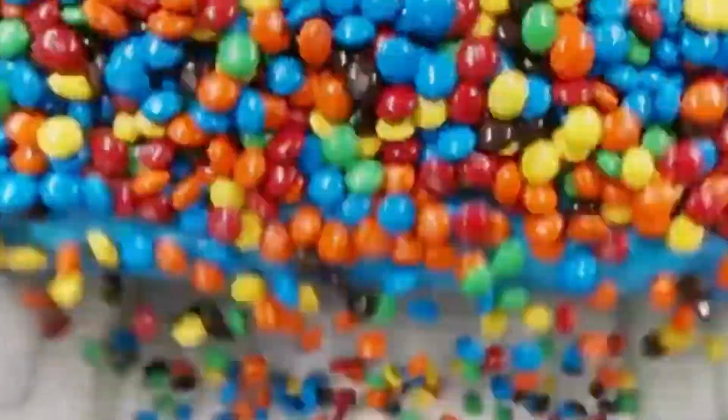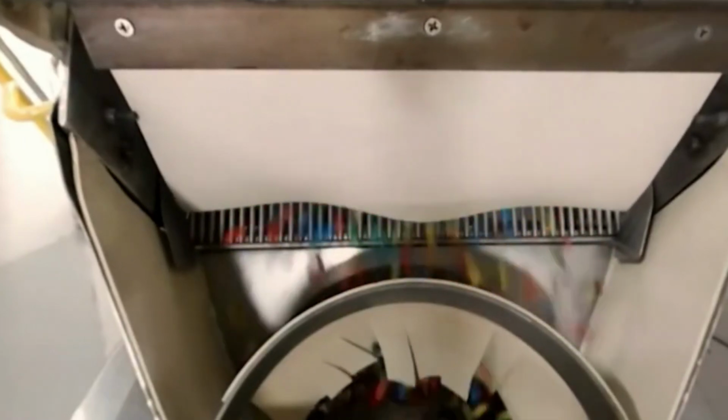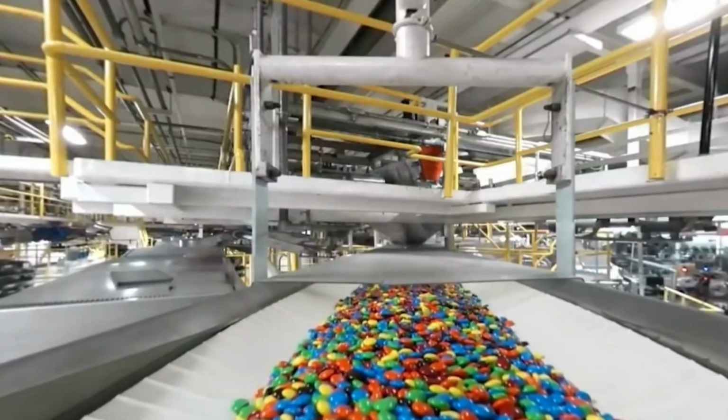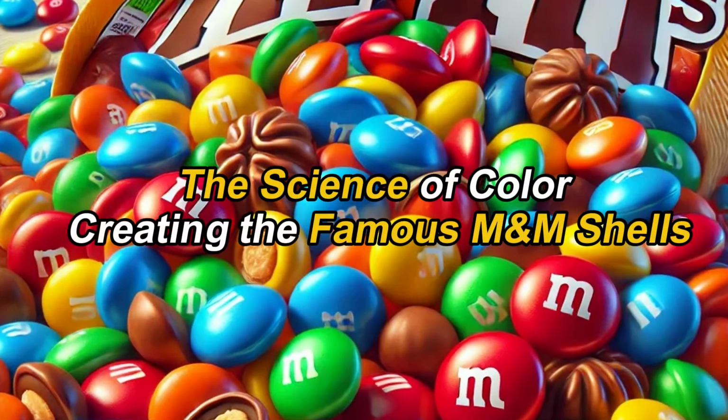The end result? A perfectly coated M&M with a crunchy outer shell and a smooth melt-in-your-mouth chocolate center. The panning process may seem simple, but it's a work of candy art that ensures every M&M is just right. The science of color.